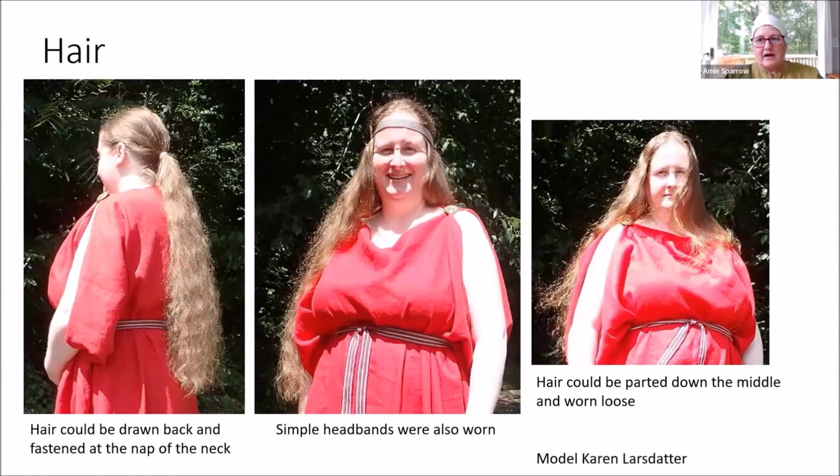So let's talk about hair. In addition to the sexy rectangles that make up Anglo-Saxon Peplos, the simplicity of the hair options is really a benefit to the beginner. Hair could be drawn back in a ponytail, just like you would wear it for your everyday purposes. You could just put a simple headband on, or you could part it down the middle and wear it loose.